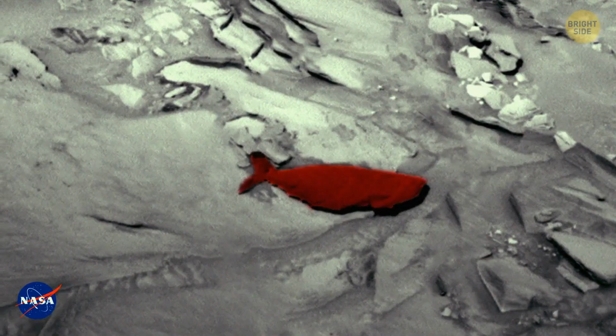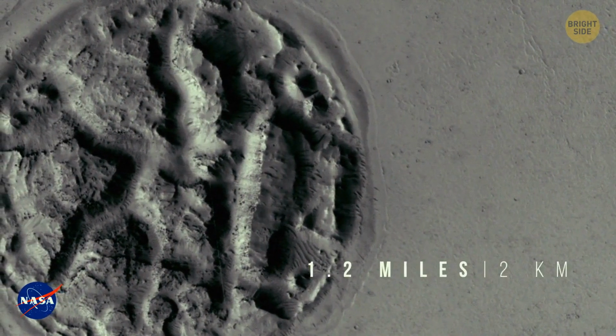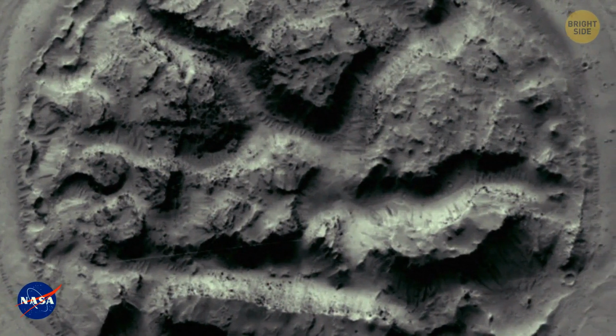Mars also has a waffle-shaped island on its surface. It's a 1.2-mile-wide feature you can see in the area of lava flows. It might be the result of lava pushing this formation from below.